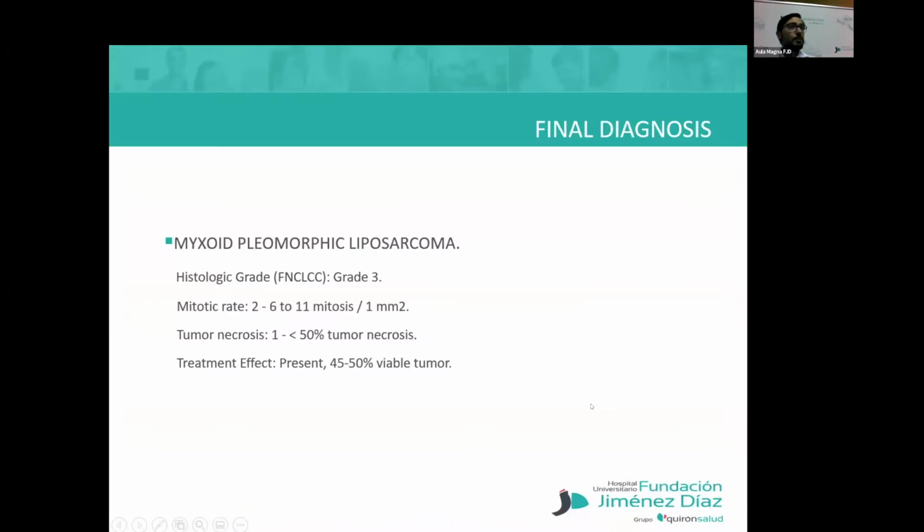So taking into consideration the clinical presentation, the radiological features, macroscopic and microscopic examination of the specimen, immunohistochemical stains and molecular techniques that were performed before, we diagnosed this tumor as a myxoid pleomorphic liposarcoma.